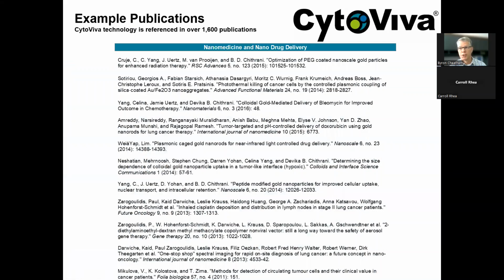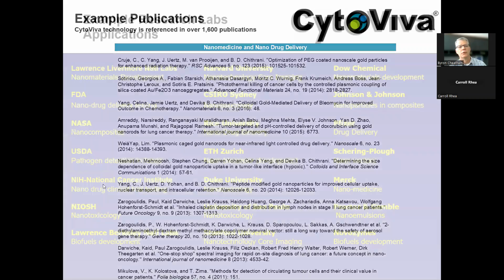The deployment of those systems has resulted in a lot of publications, and this instrument is also being utilized not just in development and research applications, but also in pharma for more quality control related applications. This is just a partial bibliography, more as it relates to nanomedicine and nano-drug delivery related applications. These are just some example publications that are out there in the literature that you would see with a simple Google Scholar search of CytoViva or CytoViva drug delivery related keywords.